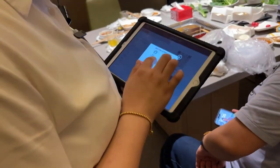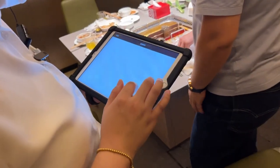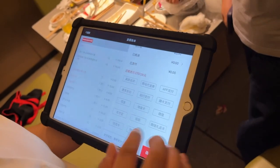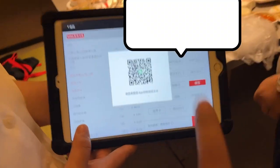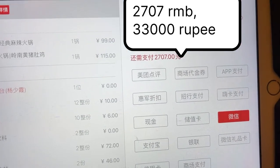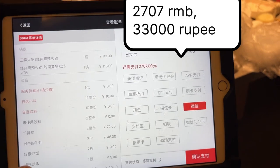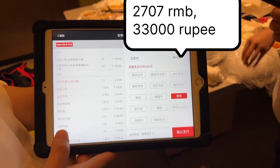So guys, we just finished the lunch. Now I'm going to pay because the party is from my side. Total amount is 2,707 yuan, around 35,000 Indian rupees.